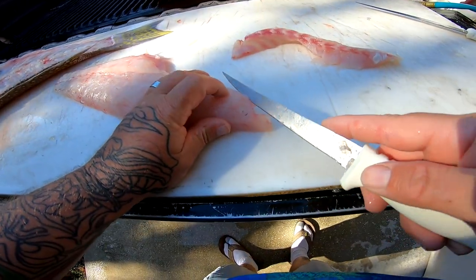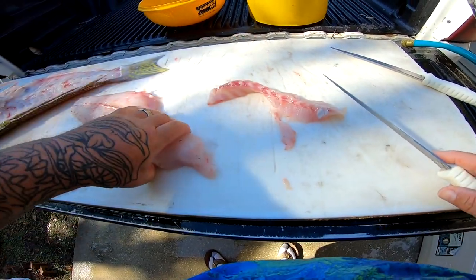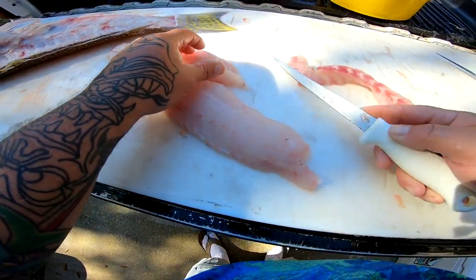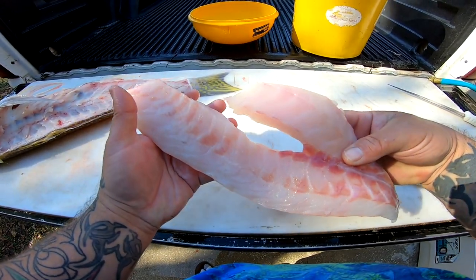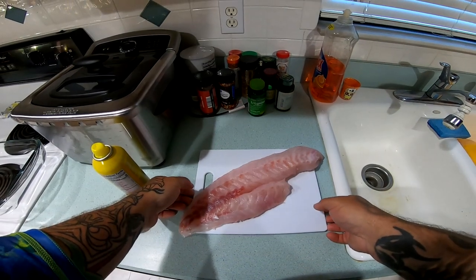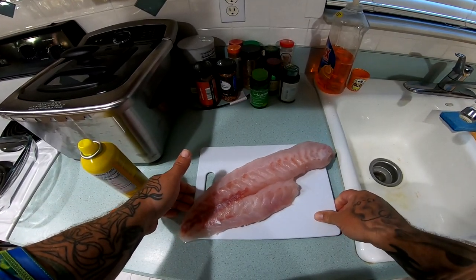Okay, got a little bit of a bone right here. All right. There we go, guys. There is my very first tilefish fillet. I'm pretty proud of that. Pretty happy. All right, y'all. Well, we are in the kitchen, and I got my beautiful tilefish fillet right here.